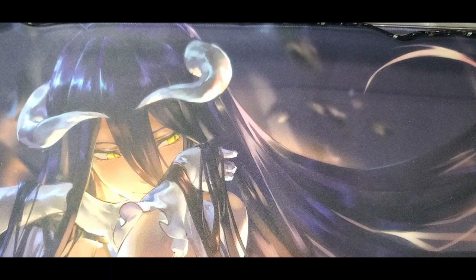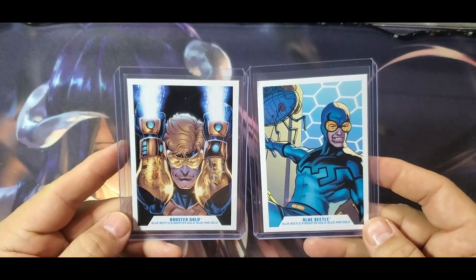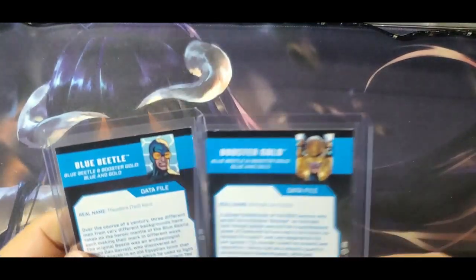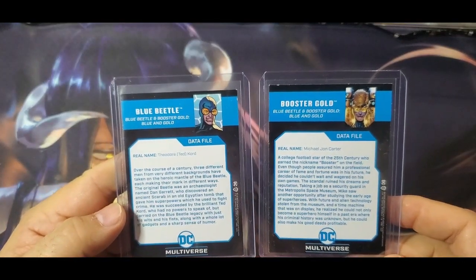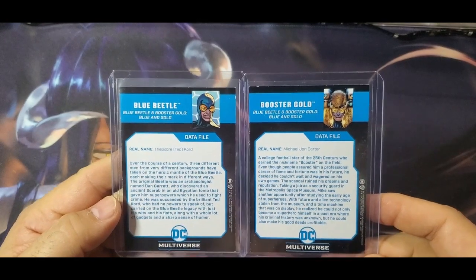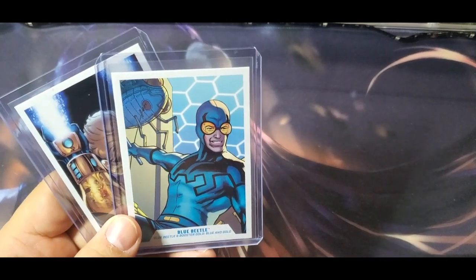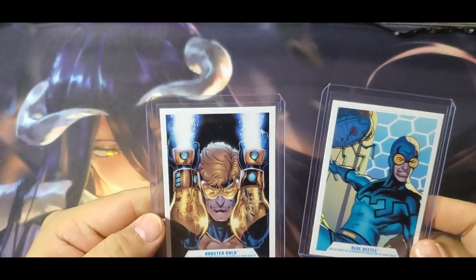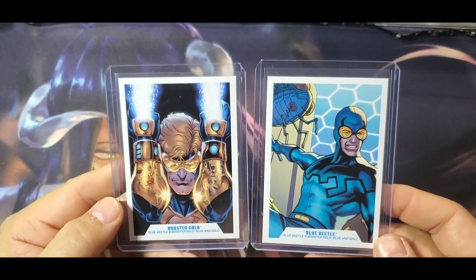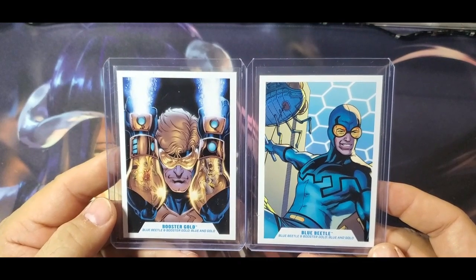Next up is two cards. I'll show them at the same time because to me, those two should always go together. And this is Blue Beetle and Booster Gold. This is from the McFarlane toy line. What's interesting about this is, if you buy one of the McFarlane toys, and if you go to any toy store, you'll see the DC Universe toy line, which McFarlane Company is doing. And a lot of them now have these cards inserted.